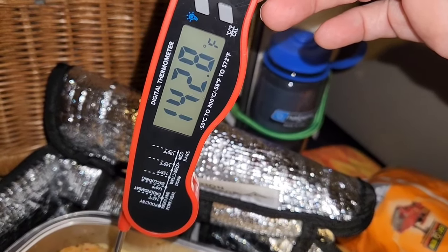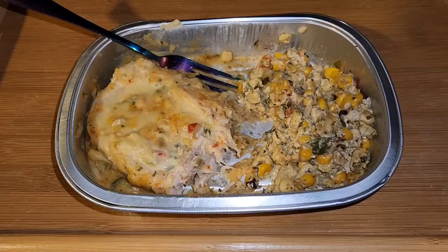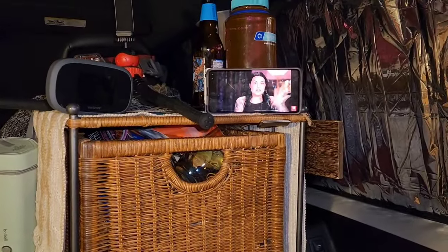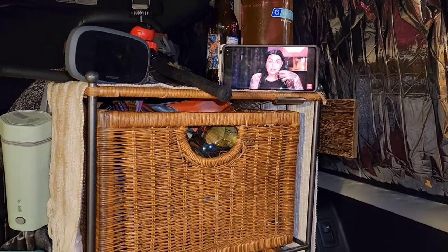Definitely not 165 yet, so not ready. I'll give it another 30 minutes. All right, here we go. We're eating dinner finally, and then we're gonna watch our murder mystery and makeup Monday, and then we are going to get ready for bed because I drove for like 10 hours today and I'm pooped.